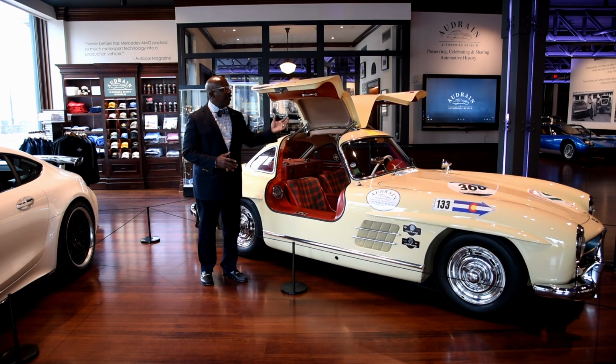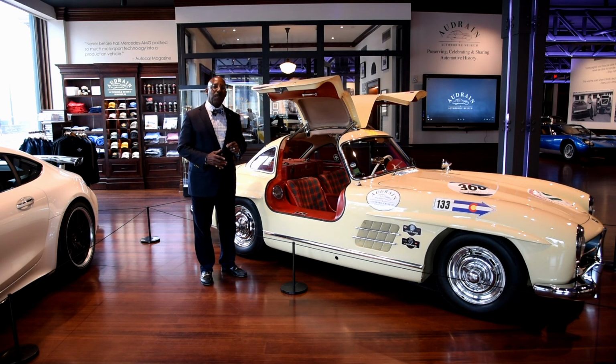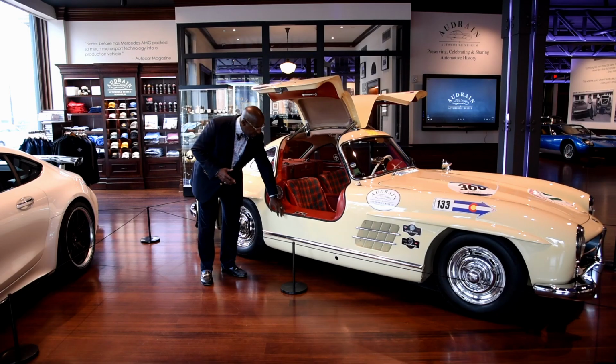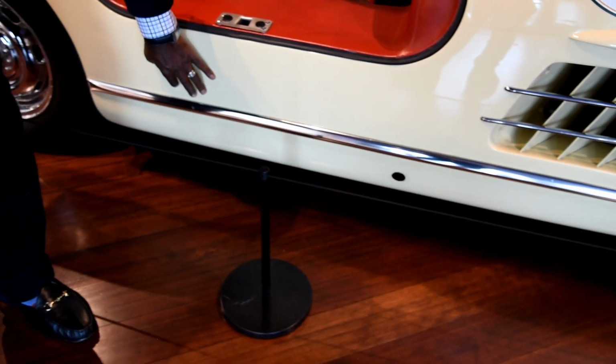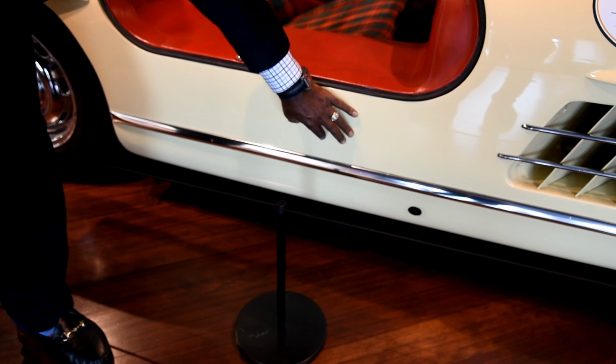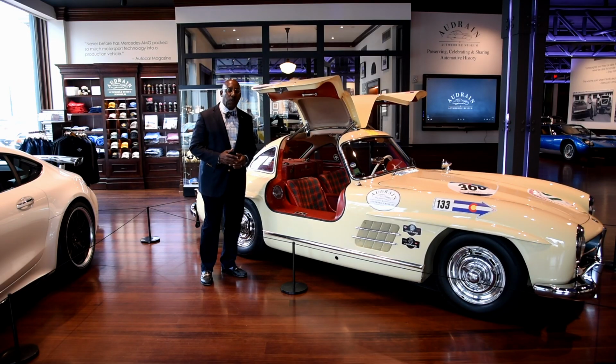And of course, the greatest feature of the 300 SL Gullwing are the doors that give it its name. And these doors are actually a practical matter, as opposed to some of the style statements that are made today with fancy doors on cars. These doors exist because of the tube frame of the Mercedes 300 SL Coupe. It comes into what would normally be the door area here and forms a very strong but light sill. So therefore, the only way for the doors to open would be this way, through the roof.